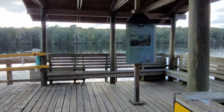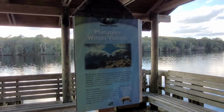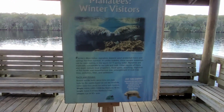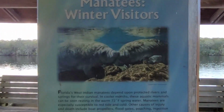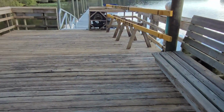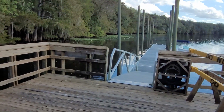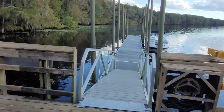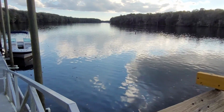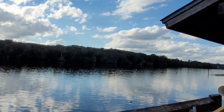Yeah, manatee visitors, winter visitors. Manatee Springs. That's where we're at. I think they mainly come in here in the winter. When it gets colder, they come down in here for the warmer water, because it's a constant 72 degrees. Beautiful.